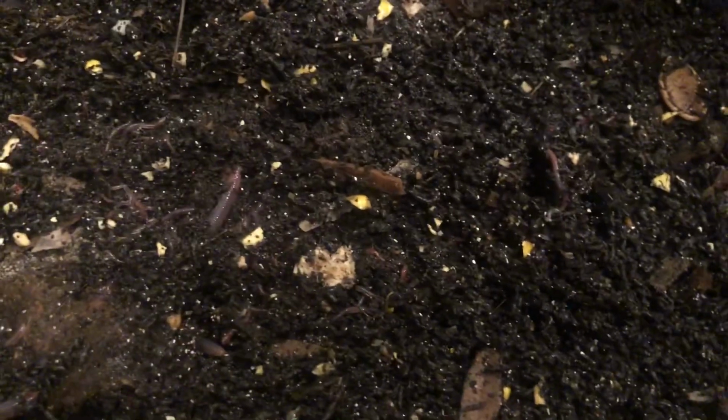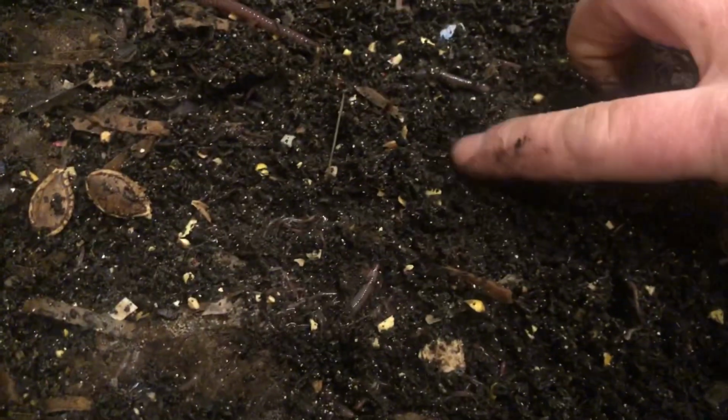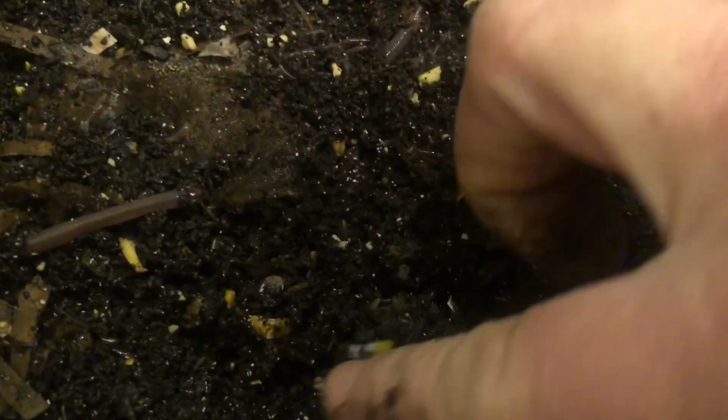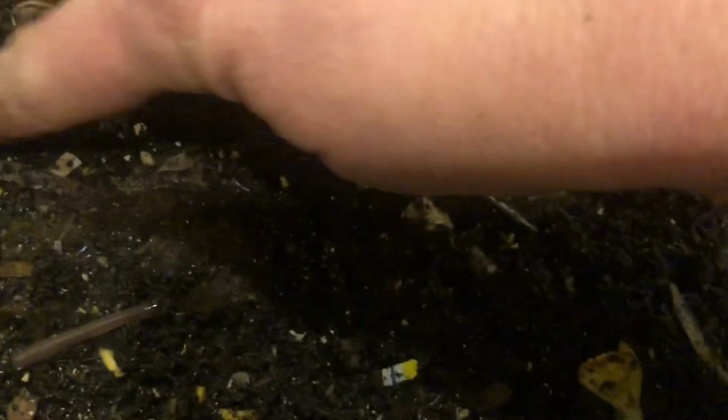This tray, and it's warm. I could feel the warmth coming out of here. They create a lot of heat. If you just scratch the surface of this bin, it is just covered with babies.